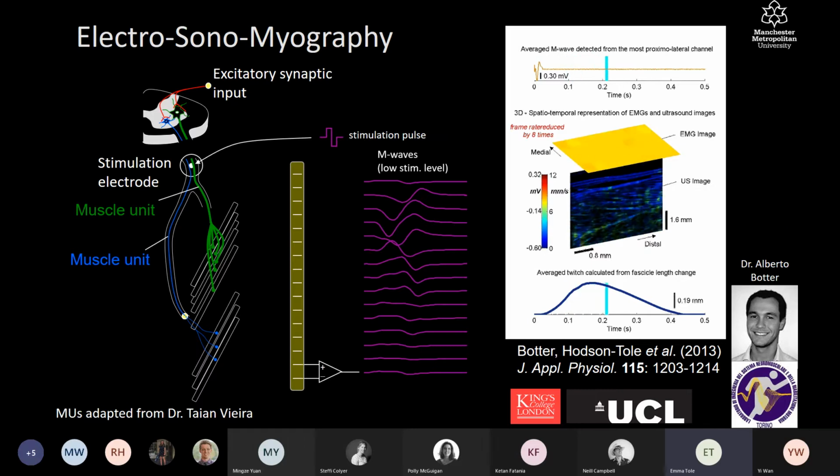And I've got some work with clinicians based at King's as well as at UCL exploring how we might be able to couple these things to understand the electrical and mechanical coupling within the muscle of our patients, as well as trying to track longitudinal changes, so how the disease progresses over time.